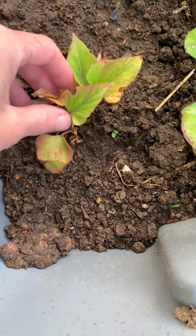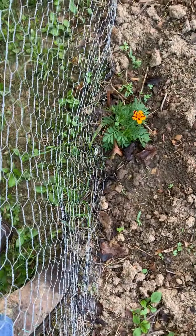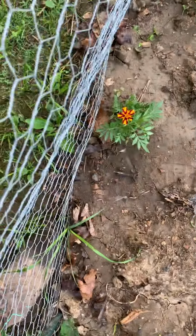And yesterday, it was pretty sad. I think the goat water is full now, so I'm gonna turn this off. And I've got more marigolds that are blooming.